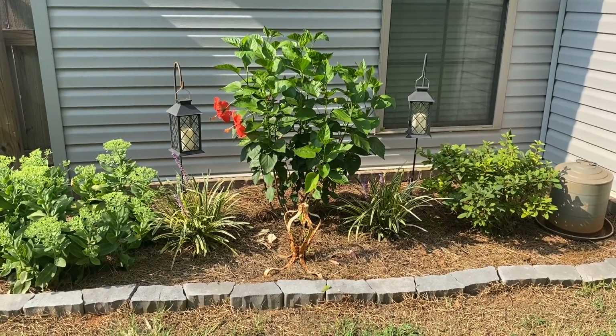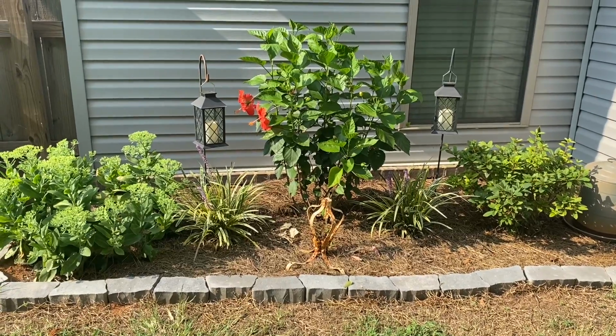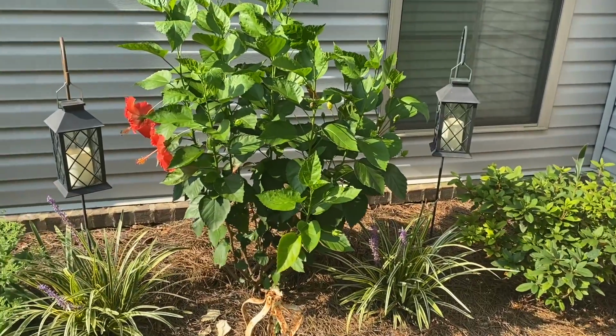But I also really like these 2 little lanterns. They are solar powered, and my mother got me those from Target online, but I do know that they also have them at Tractor Supply, and I just have them hung on 2 little shepherd's hooks.